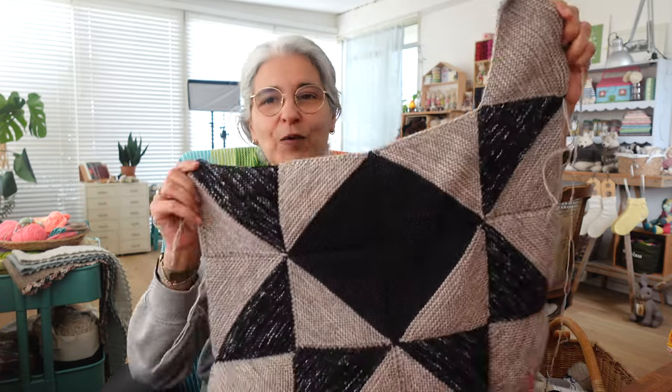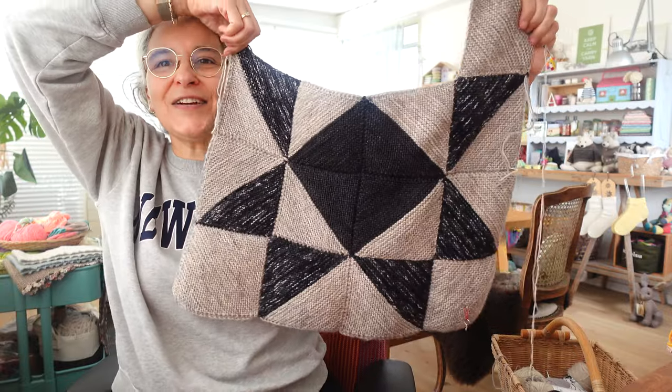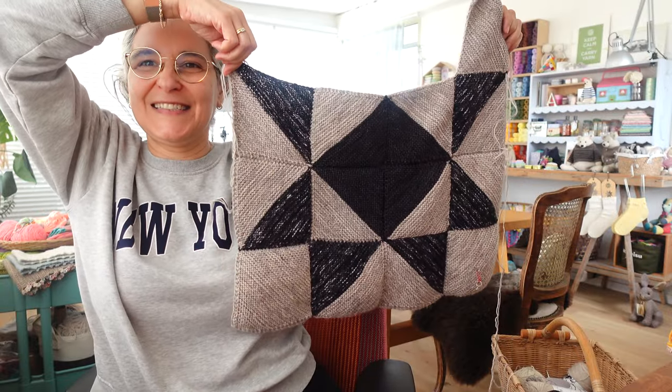I'm not sure how I will continue. I do have a general idea, like a general vision of how it will look, but it is not yet finalized in my head because I'm not sure if I will stay on the gray, dark gray, charcoal, black combination story, or I might find myself adding another color, so another shade. I don't know. I will for sure keep you posted. This is why I'm here.